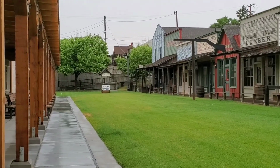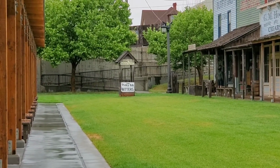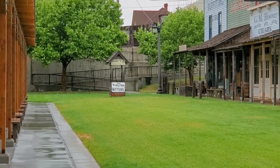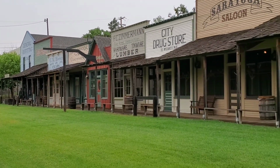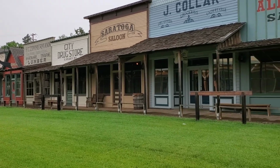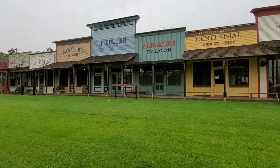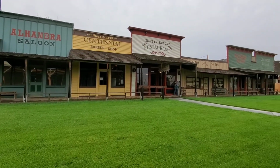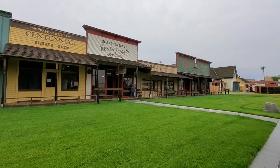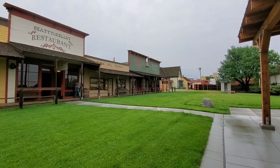All the way down to the ad for prickly ash bitters. But just to give you an idea of how large this area is and how much history it contains, we'll be walking around and taking a look.